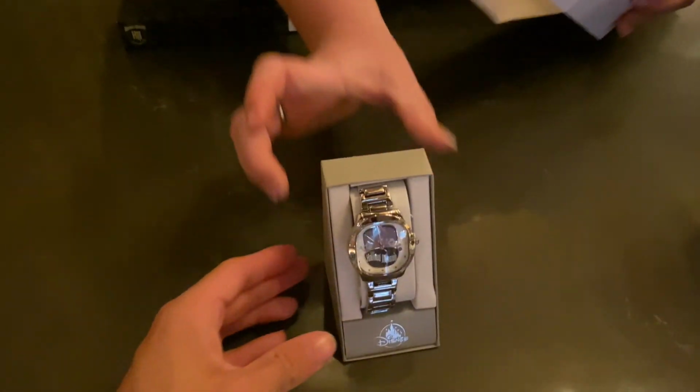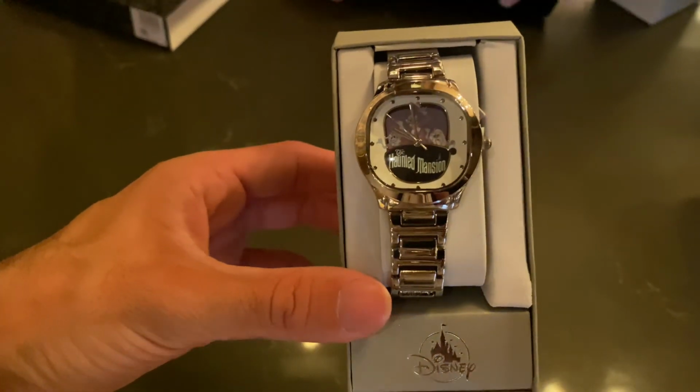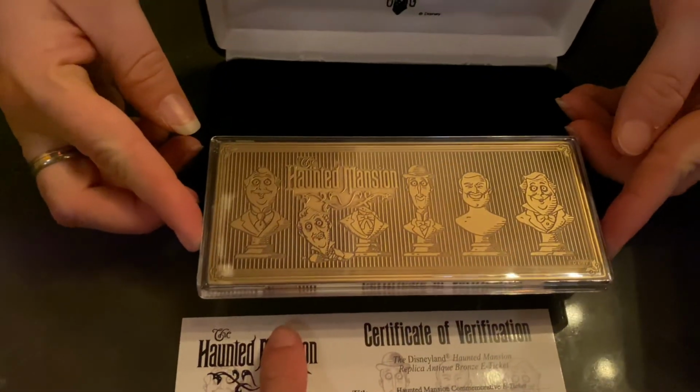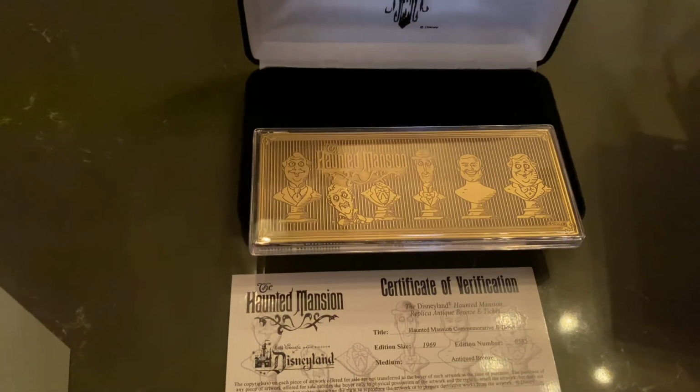So this is that Haunted Mansion watch that is in the case. This is $65. I like this a lot. And then this is gonna be the e-ticket. And here's a golden e-ticket. Oh my goodness. This is $125, and it has the certificate of verification. Get it 'cause it has metal. Oh my gosh, and look at the etching on the back. That's fantastic. That's really cool, thank you.